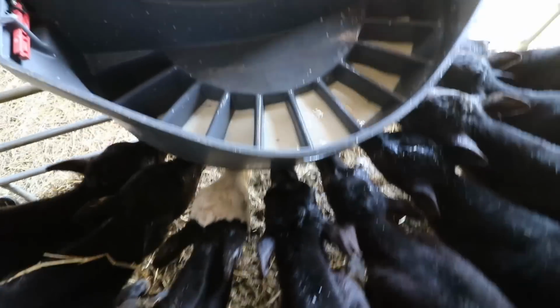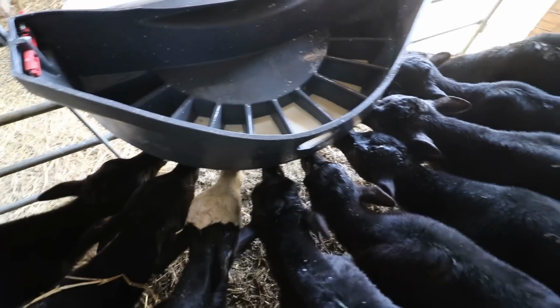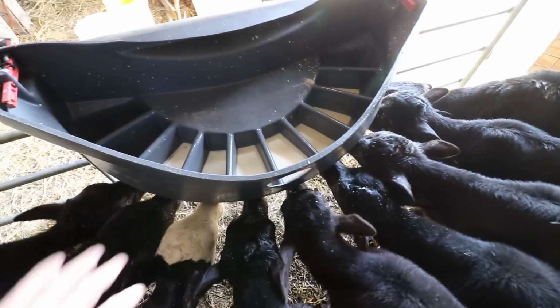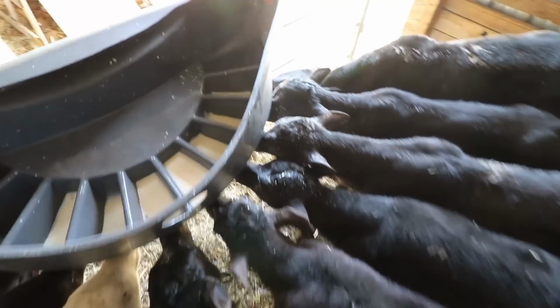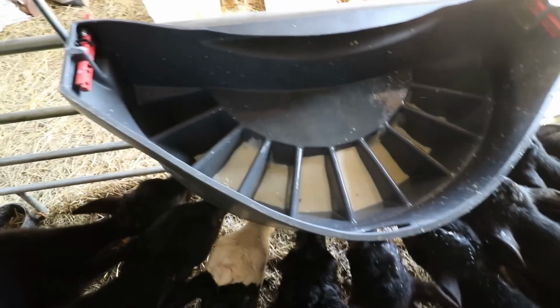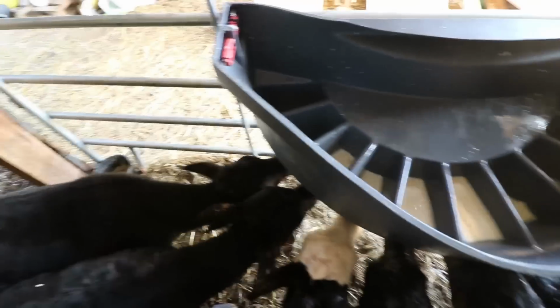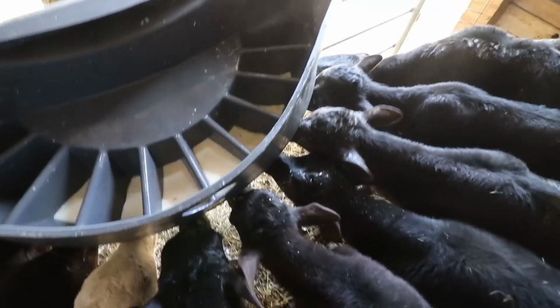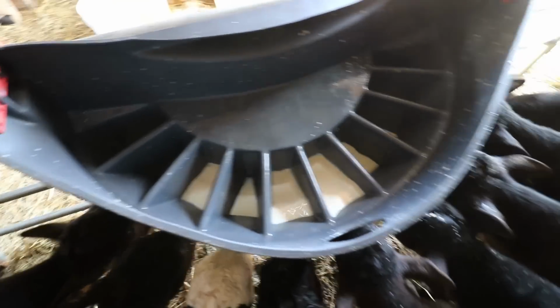This group, for some reason, I'm having trouble. Every time I put this milk bar in here, they always seem to stay on one side. So when I pour the milk, I have to move them around so they all have milk. But the other groups aren't as bad. I don't know what's wrong with this group, but they don't like to spread out. So anyway, now I just play referee and make sure they're not fighting each other, stealing the wrong milk.